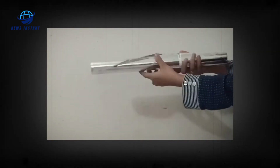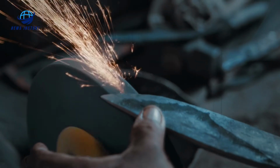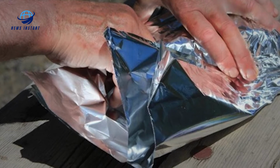Number 1, aluminium foil can be used in an infinite number of ways, including cooking, baking, sharpening objects, building devices, reflecting light, boiling water, making repairs, building containers, and even creating shiny signal strips.